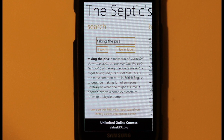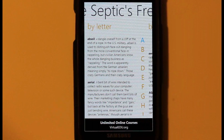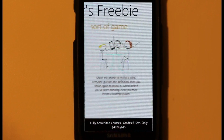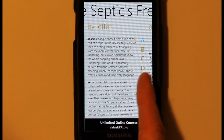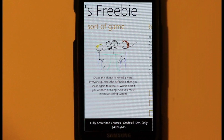The first thing you'll notice about this app is how simple and professional it appears to be. As you can see, it's utilizing the Metro interface very effectively. There are 4 sections to the software. There's search, viewing the words alphabetically here. There's viewing them categorically. And then lastly, there's a sort of game is what it's called. Alright, let's go into it.